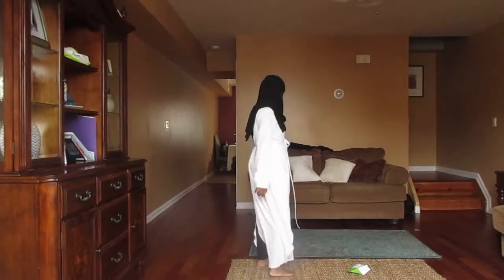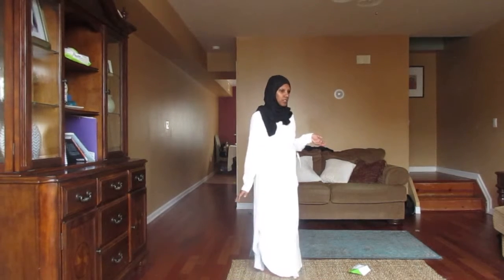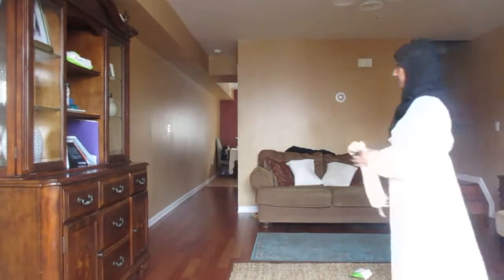Okay, so this is another piece that I got. And this isn't the belt for it. I don't know if Sophia put it somewhere. Maybe it's in this pouch. No, it's not.